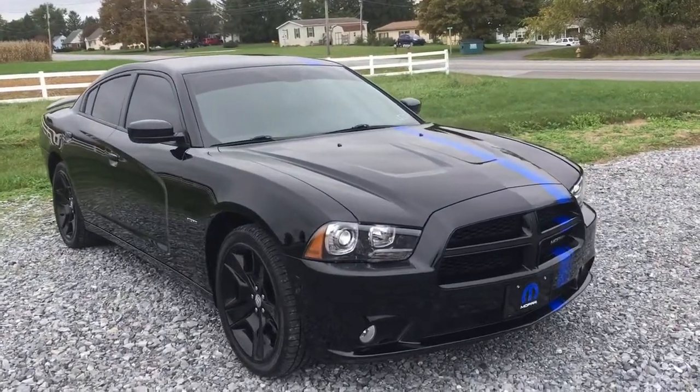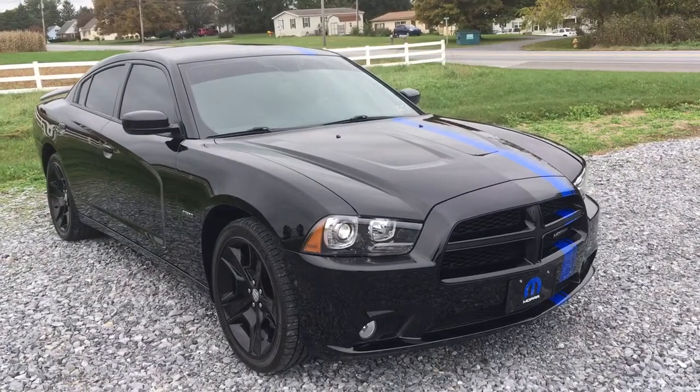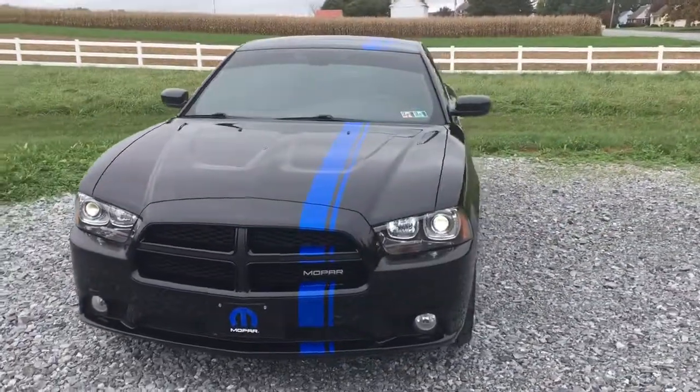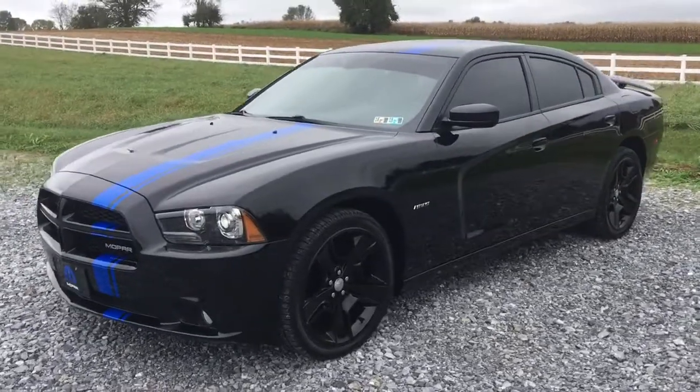Look at this thing. Oh my God. 2011 Dodge Charger Mopar Edition, 6,000 miles on it. To be exact, I think it's 6,100 miles on this car. This car is brand new. This car has been in a box.